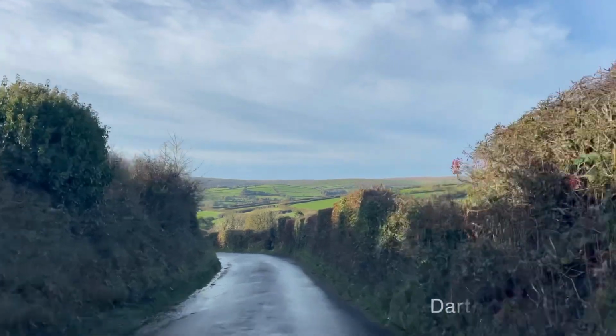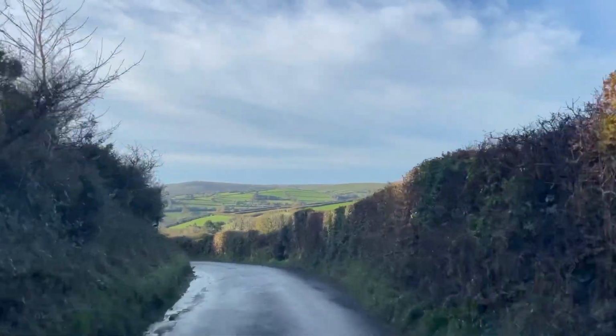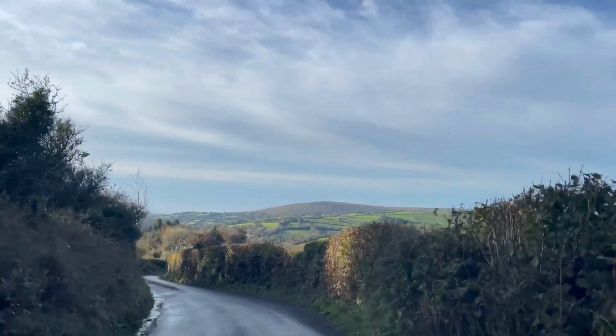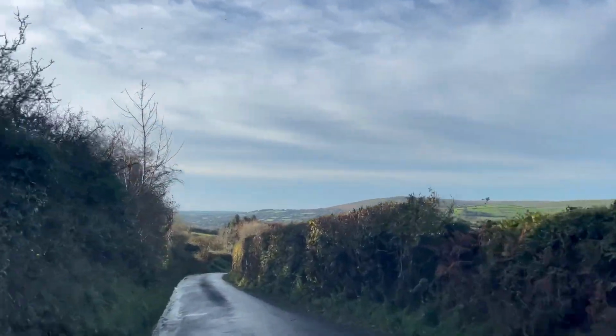Absolutely beautiful in the autumn light. Just the colours of the bracken and the gorse in the hedgerows is really beautiful.